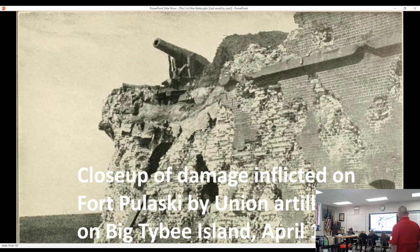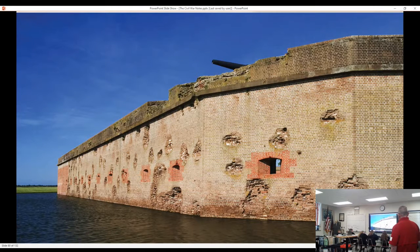Fort Pulaski was actually restored and looks pretty decent. In fact, that's what it looks like today. They actually repaired where the wall had been breached, but did not repair everything. There's actually an unexploded shell embedded in the wall.